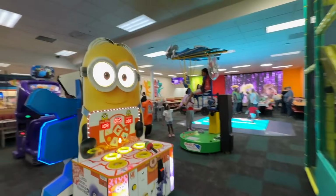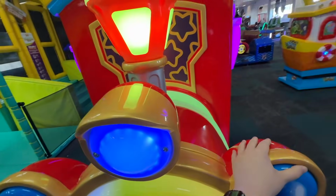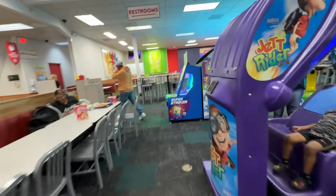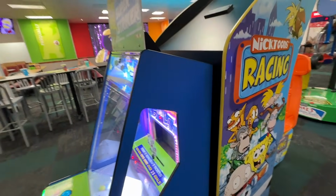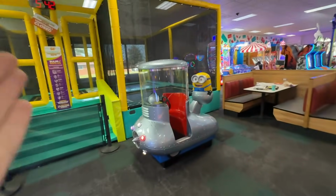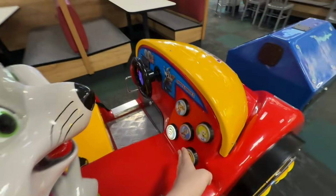Alright, now moving on, we have the Glider Rider and Nicktoons Racing. They have Whack-A-Minion. They have the Cargo Express. They have the Sketchbook and Jet Rider. I didn't mention, but we're in the Kiddie Ride area now, of course. Over here they have Super Striker and Nicktoons Racing right next to each other, back to back. Coming on over here, they have Wild Boat right there. They have Octonauts. They have the Minions ride, and then they have the Cheapo ride right here.